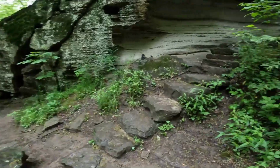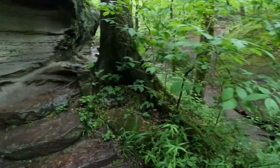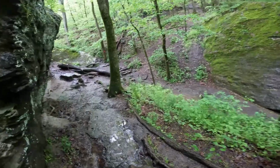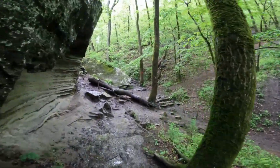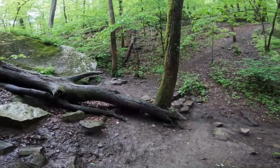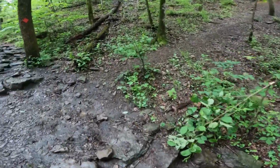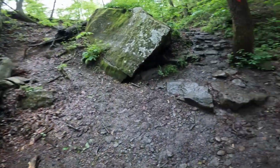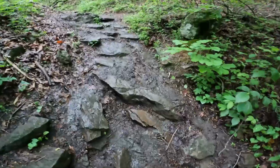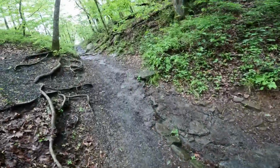And I can hear water falling. But I have no idea where it's actually running. Which is very strange. I assume you can see it from up there. But that's not the official trail. So we'll go meet up wherever the river is in the bottom of the canyon here, because it is definitely a deep canyon.